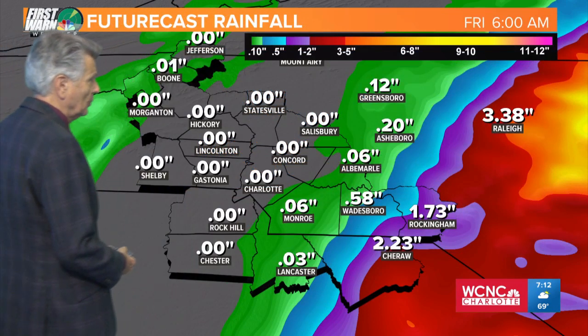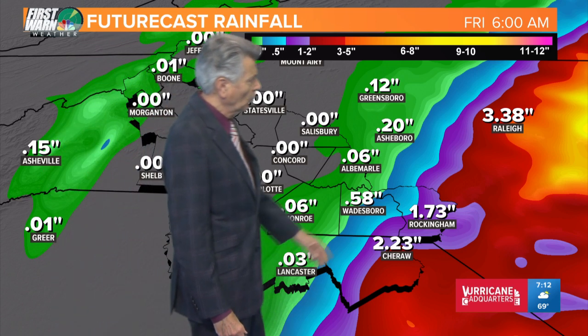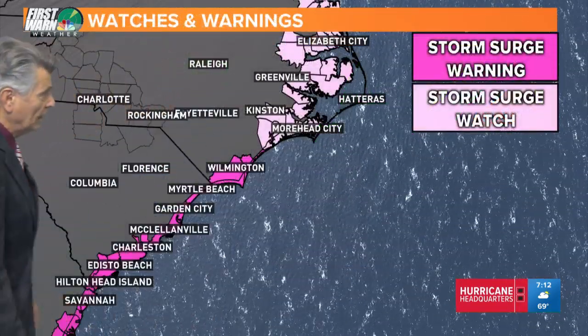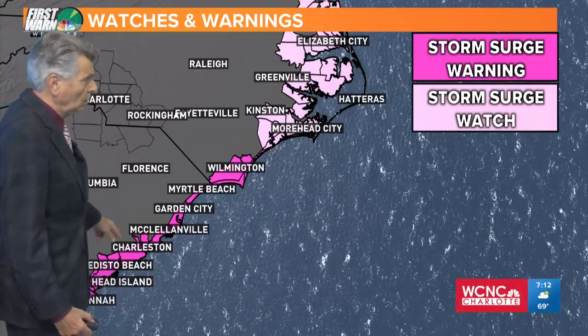Here's what we're looking at as far as some of the rainfall. These are some Doppler estimates of rainfall totals. As you can see, Rockingham, almost 2 inches, over 2 at Cheraw, around the Raleigh area, almost 4 inches of rainfall there. Now, we have a storm surge warning in effect, and that includes all of South Carolina.